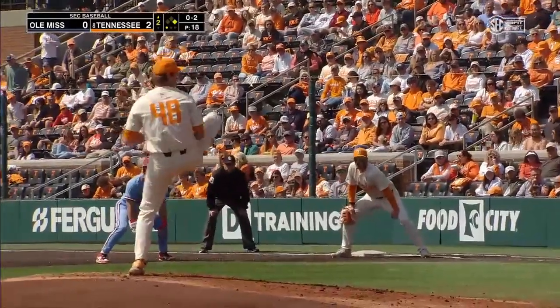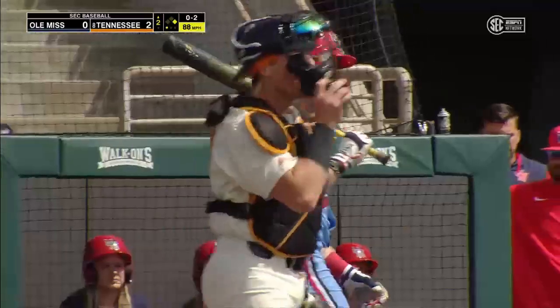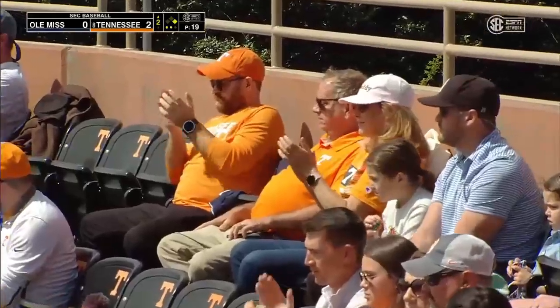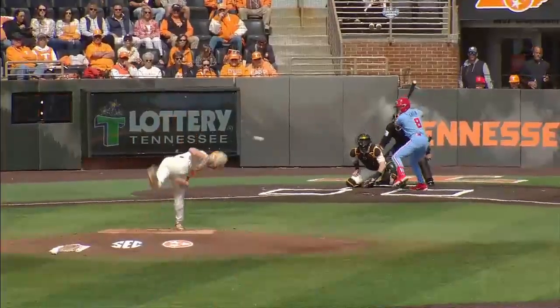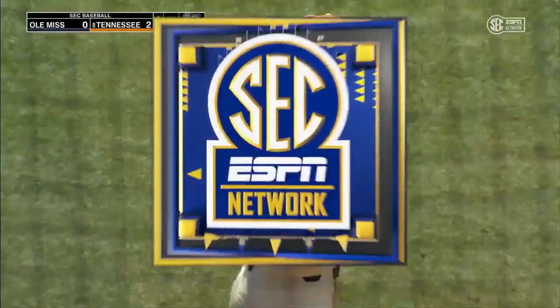It'll be an 0-2 to Gatlin. Right down the middle, called strike 3. A second strikeout in the inning, 3rd of the day for Xander Sechrist. And you saw that one right there. He didn't hold the baseball at all. He kind of got to his set position and then quickly delivered a strike before the runner was even ready to do anything, or the hitter.